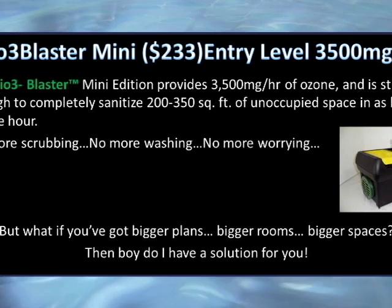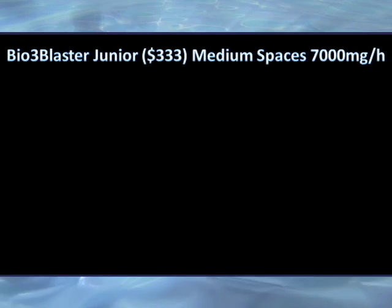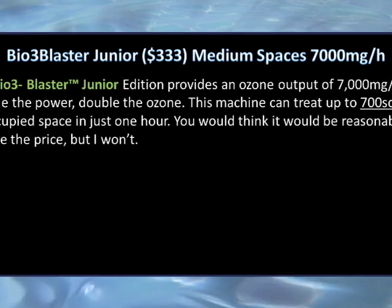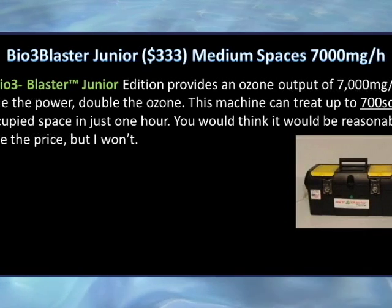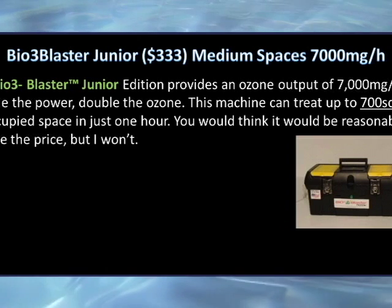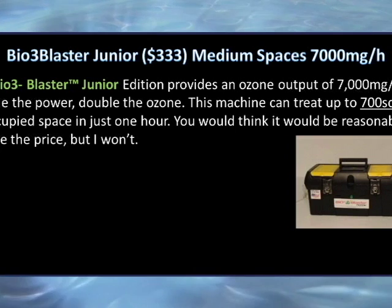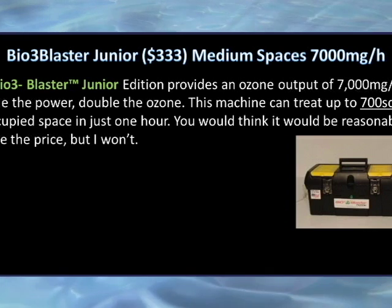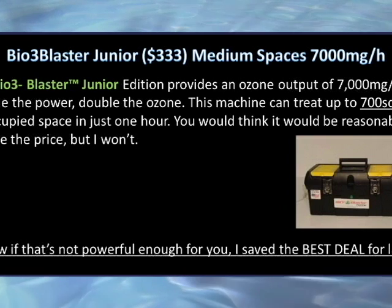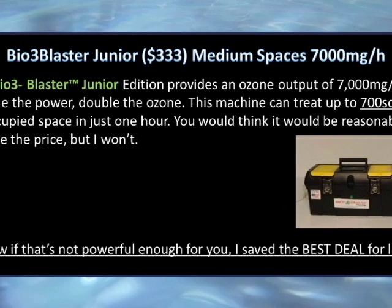But what if you've got bigger plans, bigger rooms, bigger spaces? Then boy, do I have the right solution for you. Our BioBlaster Junior for $333 is an awesome medium space machine. It puts out a whopping 7,000 milligrams an hour. That's actual output. Double the power, double the ozone. This machine can treat up to 700 square feet of unoccupied space in just an hour. You'd think it'd be reasonable to double the price, right? Well, I won't.